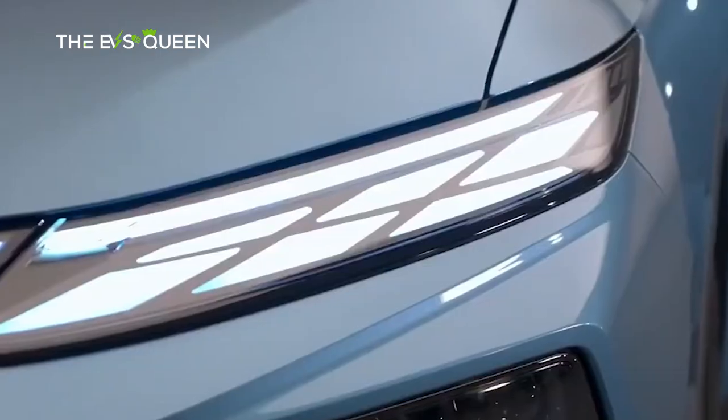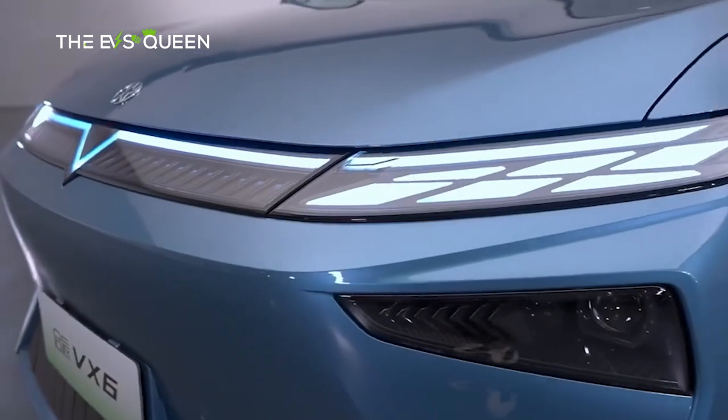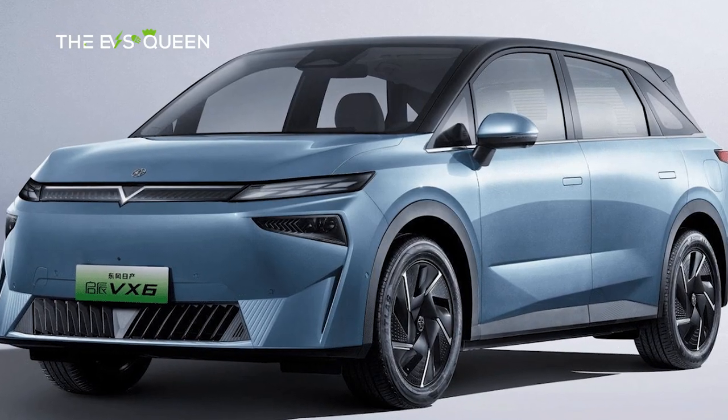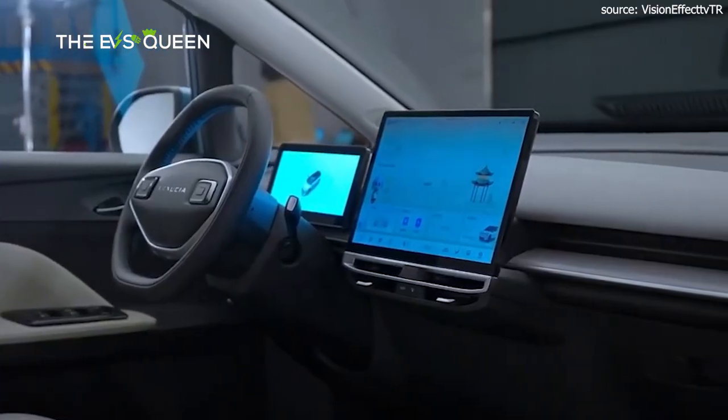On October 23, Dongfeng Venucia VX6 made its debut. The new car is built on a native pure electric platform under the Dongfeng Quantum architecture and has outstanding performance in terms of interior space and intelligence.